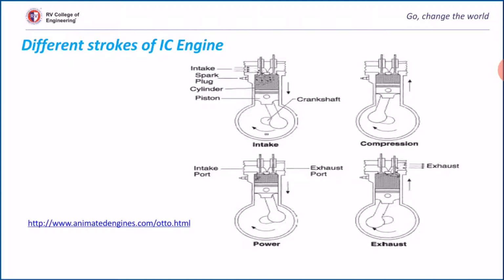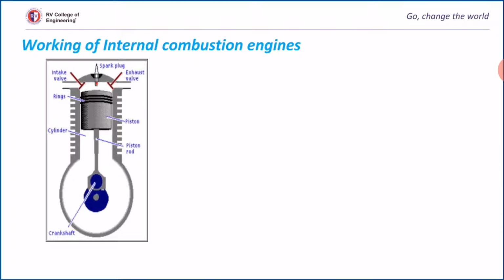In the next step, this compressed mixture undergoes combustion with the help of spark produced from the spark plug, and the piston moves, so the vehicle also moves. In the last stroke, the piston comes back to its original position along with the escape of volatile gases. This cycle repeats in a four-stroke IC engine.